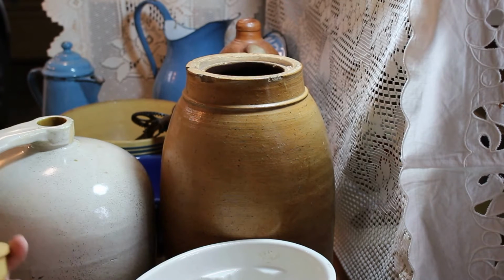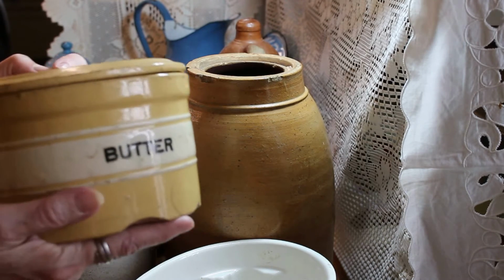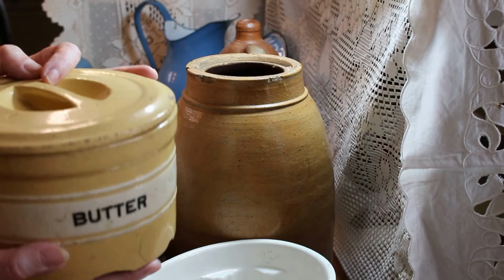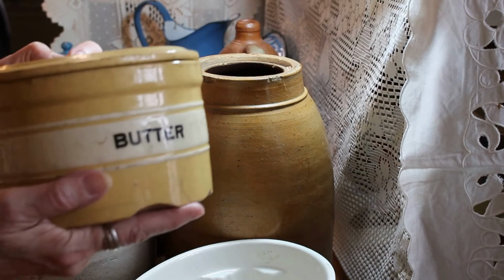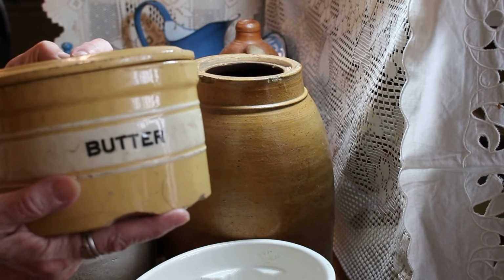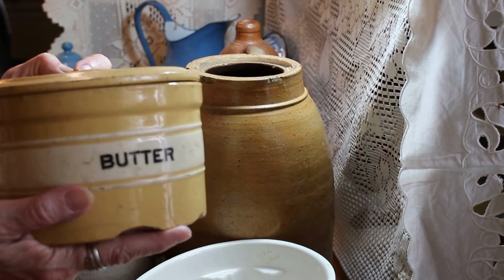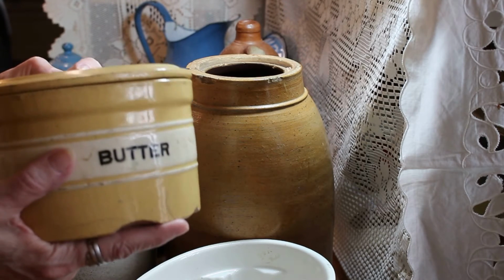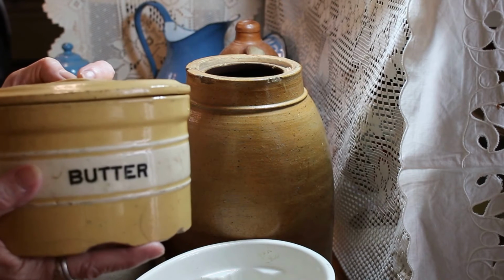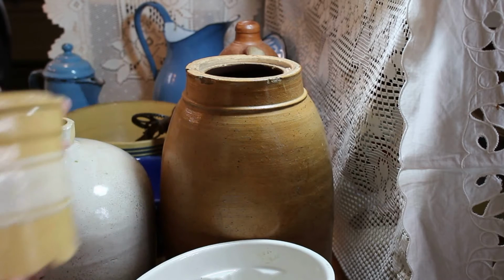I'm going to start with this early butter crock here. This is a yellowware piece with butter on the front. It does have its lid. Has some damage on it, unfortunately, but that often happens with these early pieces. Yellowware is a pottery that was made out of yellow clay, and you'll see it oftentimes with primitives. It's a very popular pottery that is used along with primitive pieces.